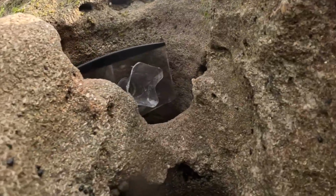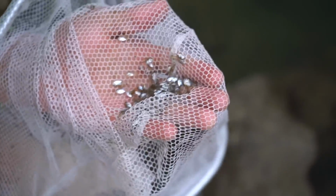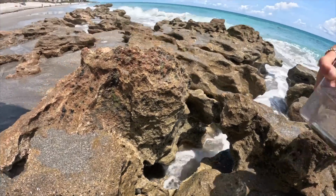Trap is placed in the tide pool. I got hundreds of them. There it is, right there. We got some. Let's go!